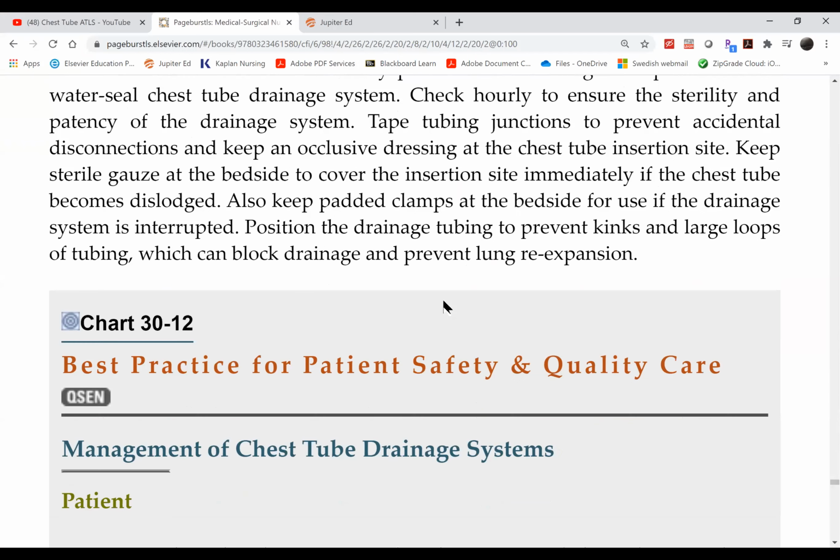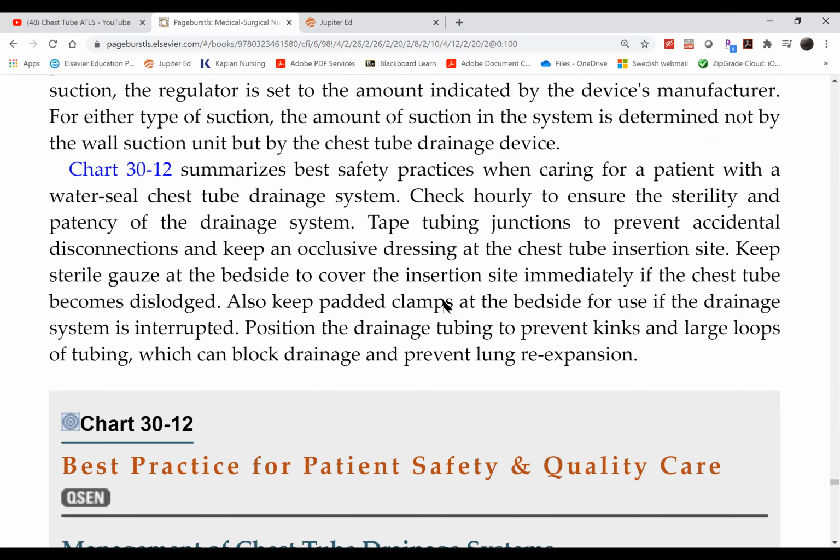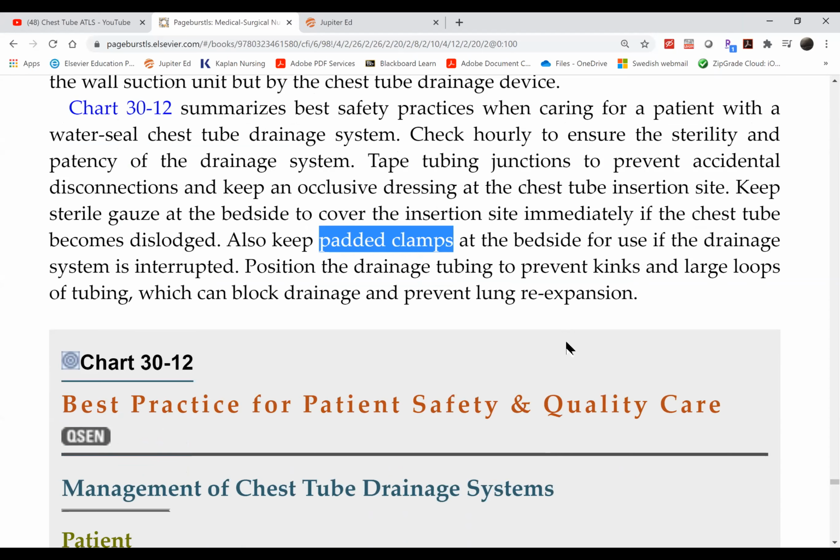All right, so what do we need to have at the bedside? Each patient with a chest tube must have padded clamps at the bedside. You need 2. There should be 2 padded clamps. There should be sterile gauze, dry sterile gauze. And you should also have a bottle of sterile distilled water in there. And of course the tape, the foam tape. Again, what are the things you should have there at the bedside? Foam tape, dry sterile gauze, a bottle of sterile distilled water, and 2 padded clamps. Okay, I'll show you how to use them later. Those are for emergencies. All right.